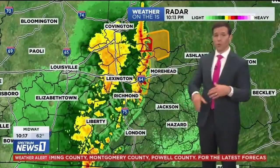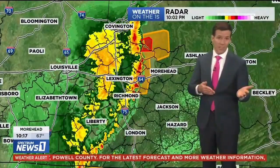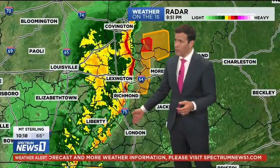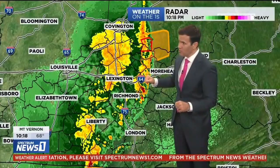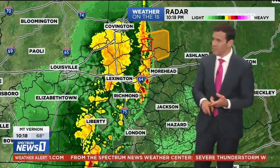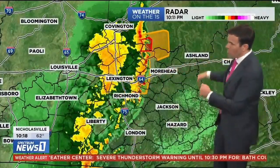The concern gets lower the deeper into the night we get because we lose our energy from the heating of the day that we had earlier. So again, from Lexington to around London to the west, your severe threat has passed. Covington, your severe threat has passed as well. And then you'll notice well back to the west, still some rain back towards I-65 in the Louisville metro, but nothing intense. So the intense storms, they'll continue to move off to the east.